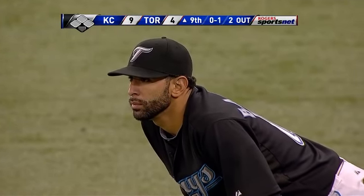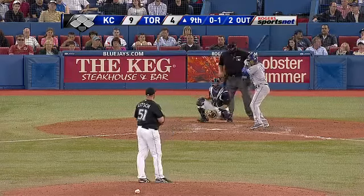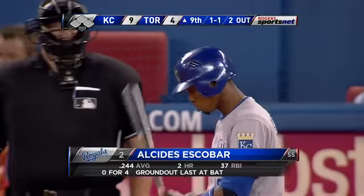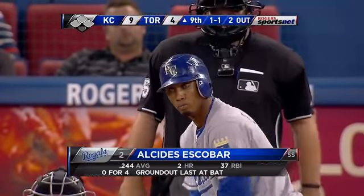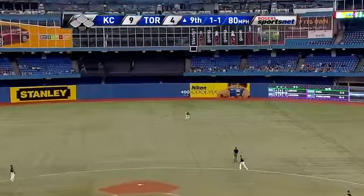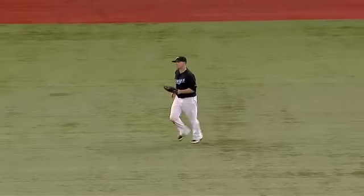But now the Royals have added 2 more. They have scored in 4 straight innings. 2 in the 6th, 1 in the 7th, 2 in the 8th, and 2 more here in the 9th. Alcides Escobar, he's the only Royal that's going to want to leave this ballpark. He hasn't had a hit in all 3 games. Drives this ball to center field, and he will remain hitless. 0 for 12 in the series. But the Royals have a comfortable lead as the Blue Jays will bat bottom of the 9th. Kansas City leads it 9-4.